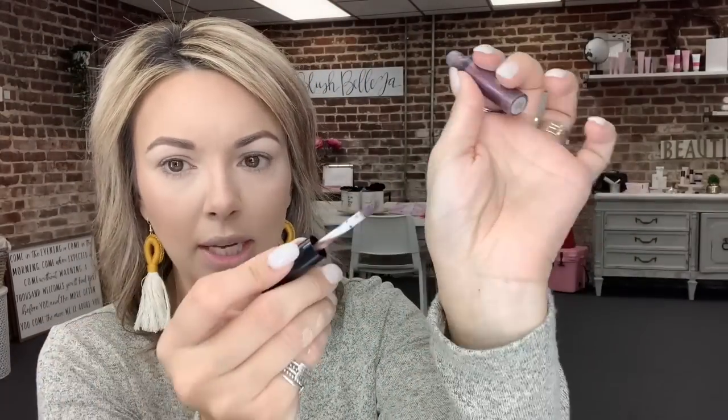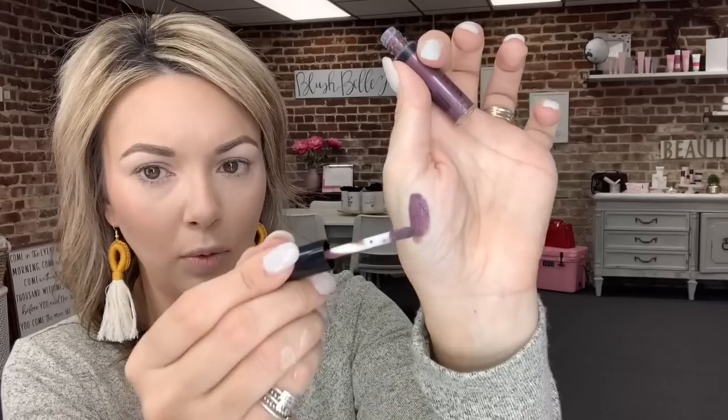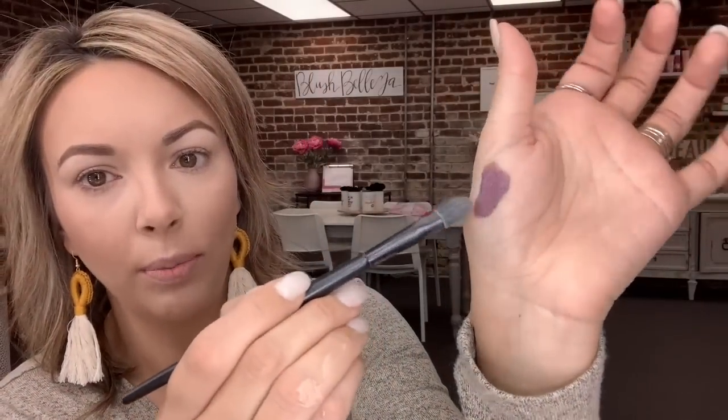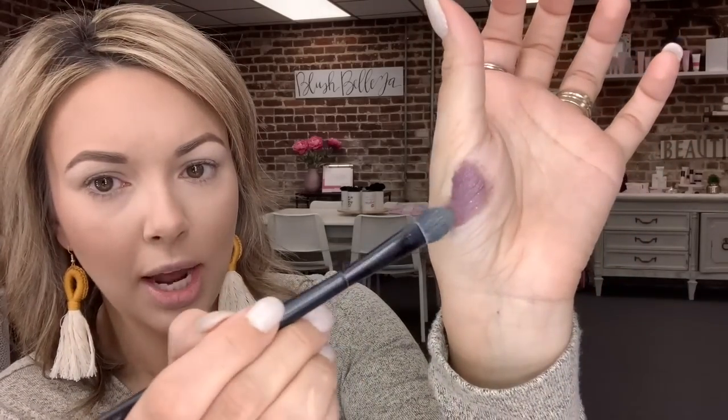But then also, I want to show y'all something. This is insane. All right, so right here on my hand, nothing is here. So I'm just going to take this product and rub it right here on my hand. This is the new cream. Now, I just want y'all to see, beautiful, pigmented, amazing, glorious. If you take this product and you move it with the brush, do you see how it kind of takes some of that shine away? But it's a pretty color, right? Not as high, but it's still very beautiful.